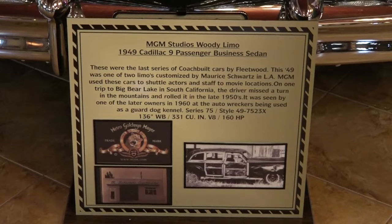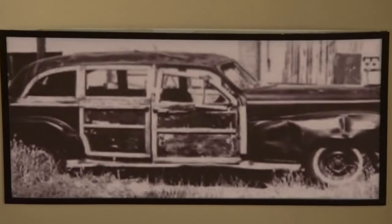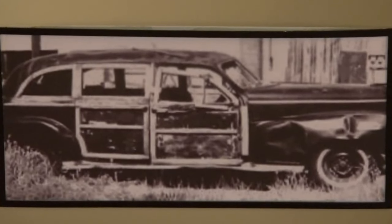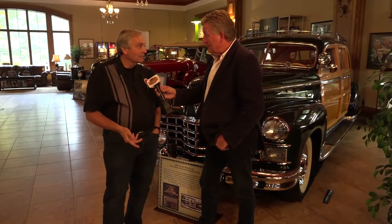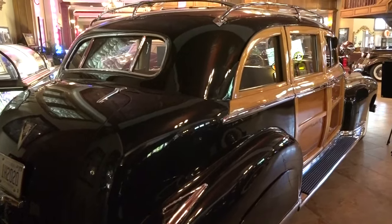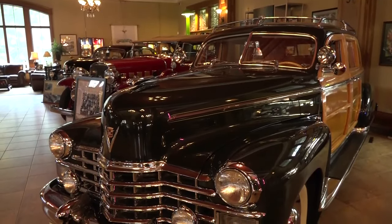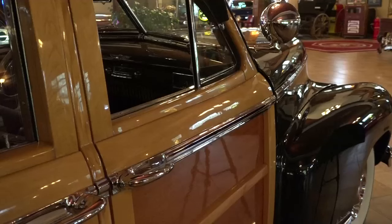I see the storyboard on the front there. What happened there? They actually totaled it. They were on their way to Big Bear Lake, which apparently is a beautiful drive, but it's a curvy, dangerous drive, and they missed a turn and they rolled it over the cliff. Anyway, it ended up at an auto wreckers, and in 1960, one of the previous owners of this car that came later remembers seeing it in San Bernardino, California at the auto wreckers. They took two of the doors off and made a guard dog kennel out of it.